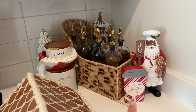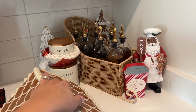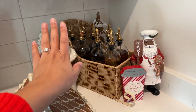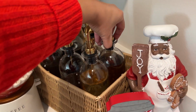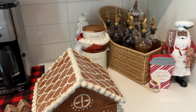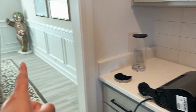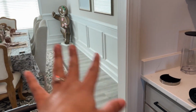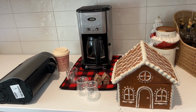Here's Santa, my little guy filled with Christmas cheer. I put my trees in the back just so they take up less space. All my little syrups are in here, and I just filled up my little gingerbread one, so super excited about that. And my little gingerbread house, I definitely got to put that on the left so it will flow with the dining room. So, you know, just a little check-in.